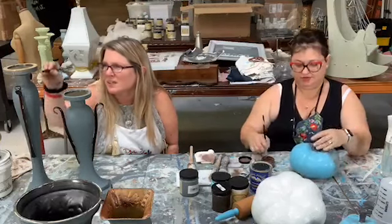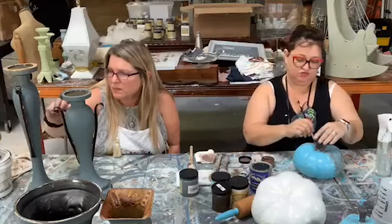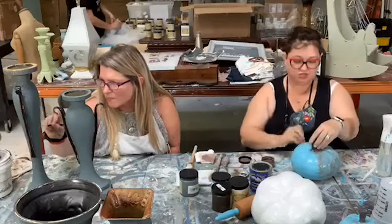All pollen-y. I'm misting this with some water too, just to help it move a little bit, because I really want it mostly in the ridges. And this is very crackly looking. Mm-hmm.